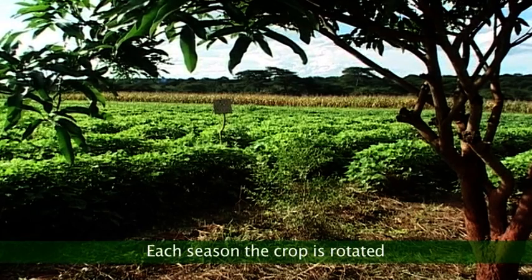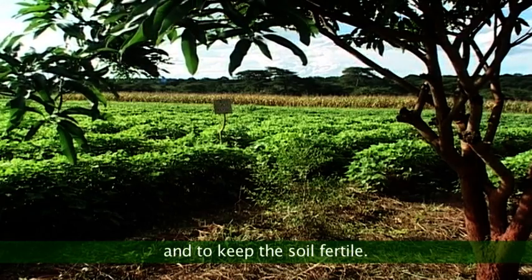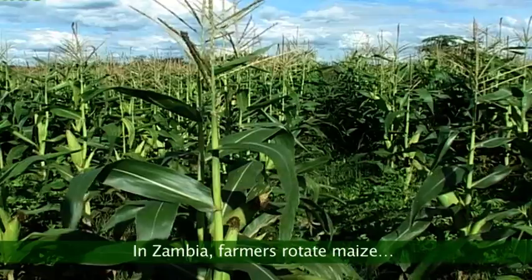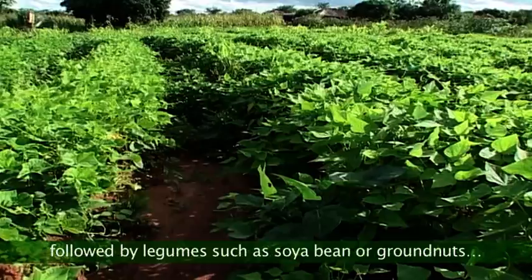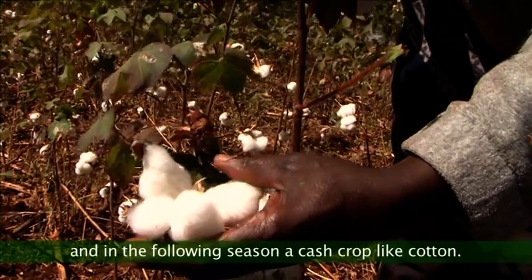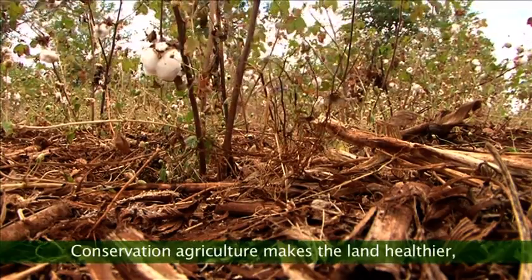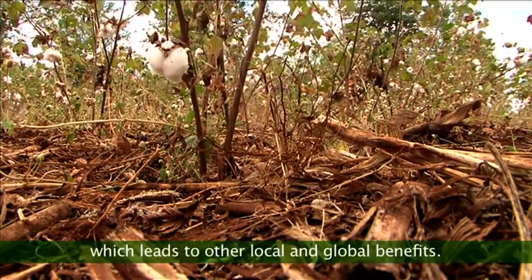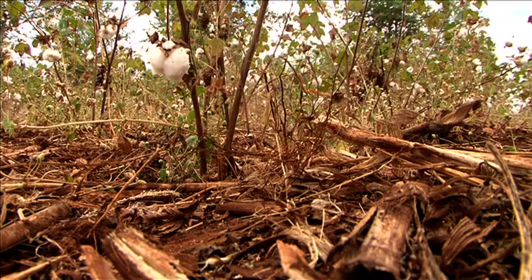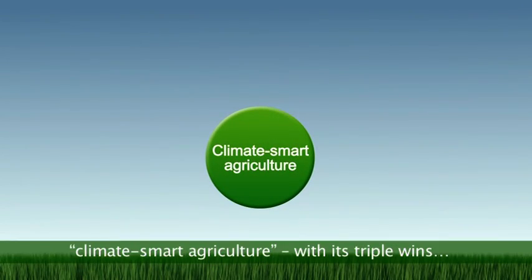Each season the crop is rotated to minimize pests and crop diseases, and to keep the soil fertile. In Zambia, farmers rotate maize, followed by legumes such as soybean or groundnuts, and in the following season, a cash crop like cotton. Conservation agriculture makes the land healthier, which leads to other local and global benefits. In fact, it's an excellent example of climate-smart agriculture, with its triple wins.